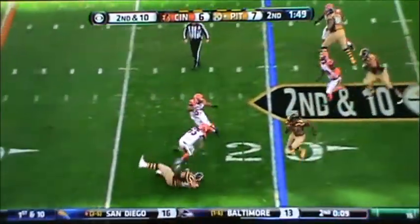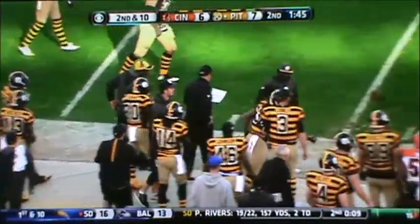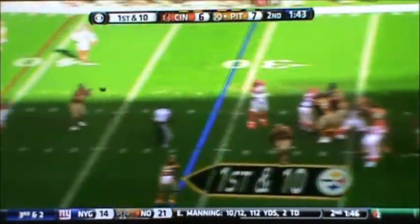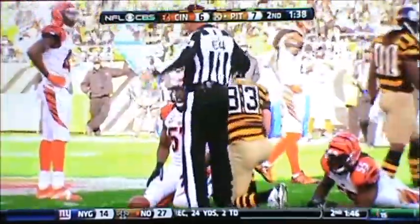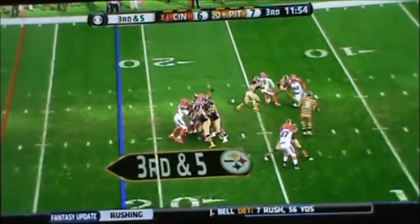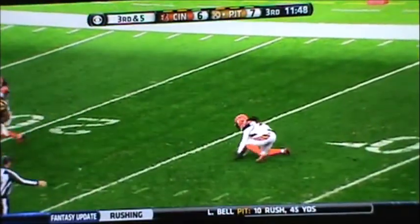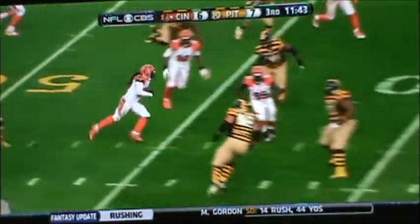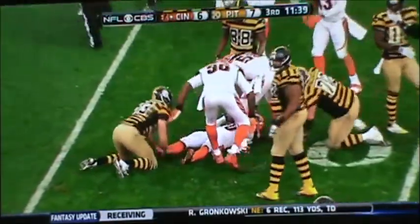A screen to Williams. Go! To the 30. Got the marker, got the first down. Roethlisberger gonna throw it again underneath. Miller, another first down. His second first down on the drive. And a gain of 12. Pressure coming. Then deep. And intercepted at the 28-yard line by Reggie Nelson, the safety. He's running in Steeler territory. Goes all the way down to the Pittsburgh 33.